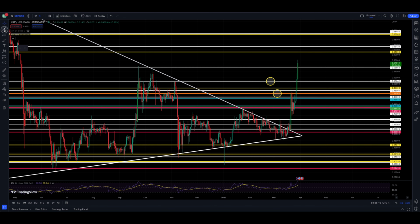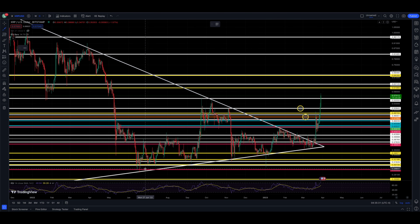That just is what it is. The RSI down here is getting high. It could go higher, of course, but it's getting slightly lofty. Right now we're at a 76. If we look back over here, that would be a 75 RSI. If we look back over here, that's a 72.